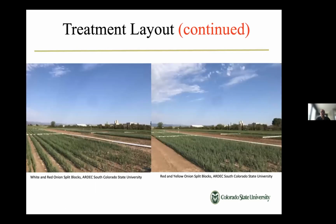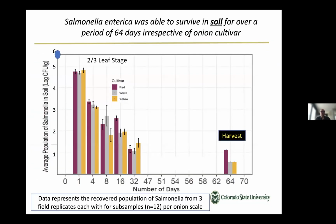Just to finish, I love this picture because we really did a great job here in the distribution of the fields. That is how the red and the white onion cultivars looked during the growing season, and how we were segmenting the inoculation so that there was no cross-contamination. So let's think about it this way. The simplest question that I get a lot is, how long does the Salmonella survive in soil? How long can it be there?